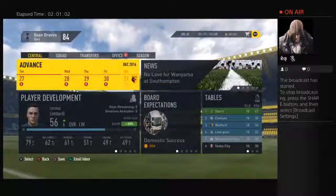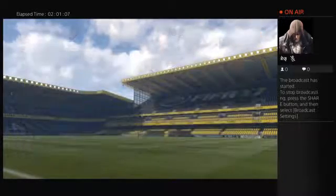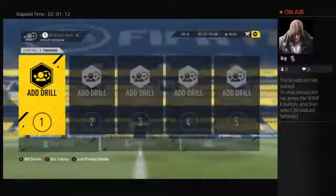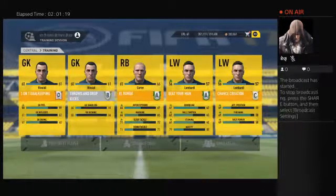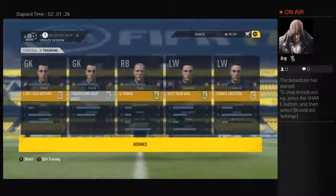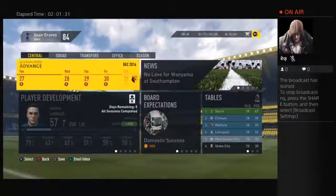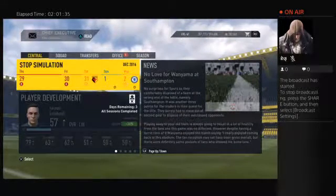Arsenal 0, West Bromwich Albion 1. Burnley 0, Middlesbrough 3. Chelsea 2, Bournemouth 1. Hull City 1, Manchester City 3. Leicester City 0, Everton 2. Liverpool 3, Stoke City 0. Manchester United 3, Sunderland 1. Southampton 0, Tottenham Hotspur 1. Swansea City 1, West Ham United 1. Watford 1, Crystal Palace 1.